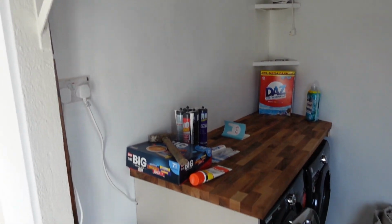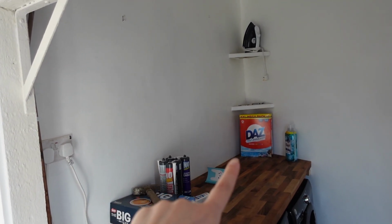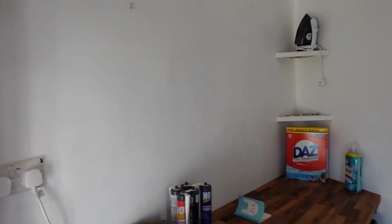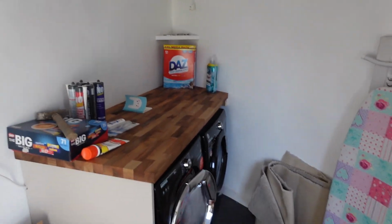But in case you've forgotten what our utility looks like, this is it currently. I'm going to get the shelf to go up here and then get little packets, or jars I mean, and stuff for the DAS and the fabric softeners put on the shelf so it's nice and aesthetic. This is all DIY stuff that goes in the DIY cupboard, I just haven't done it yet.